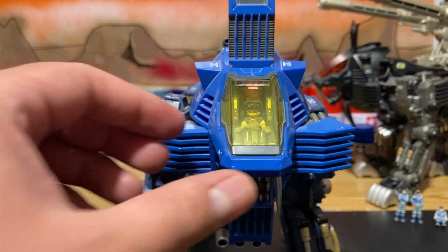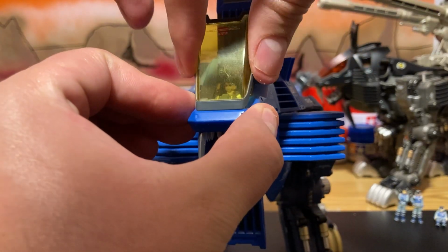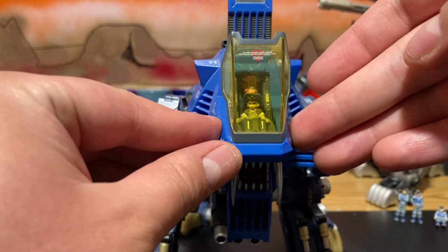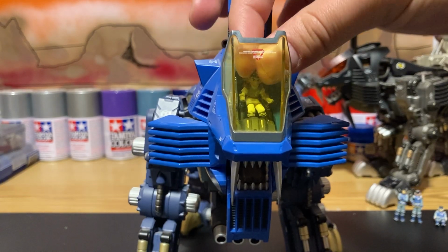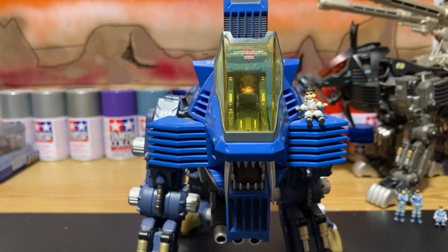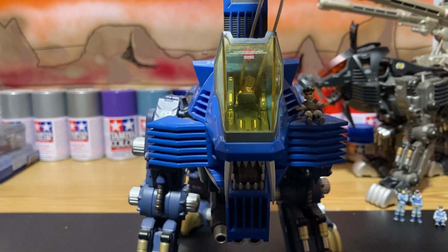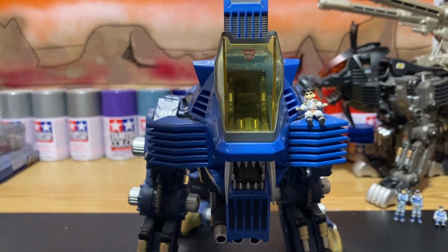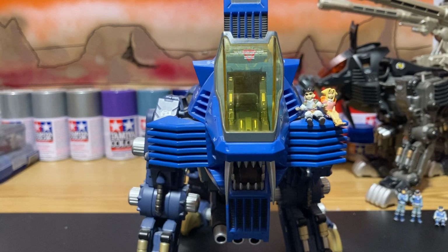Well, since here you can see Fiona and Bang, now you need to open the cabin, and here you can see the figure of Bang sitting, and in the back we have the figure of Fiona sitting also. Both of them are really nice, really cool, as you can see here.